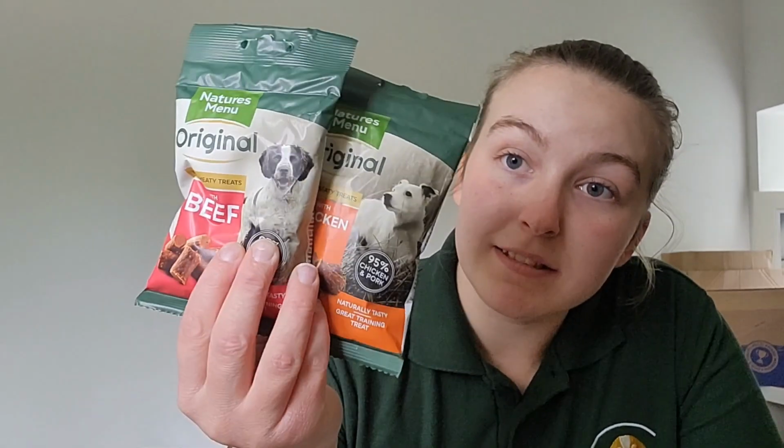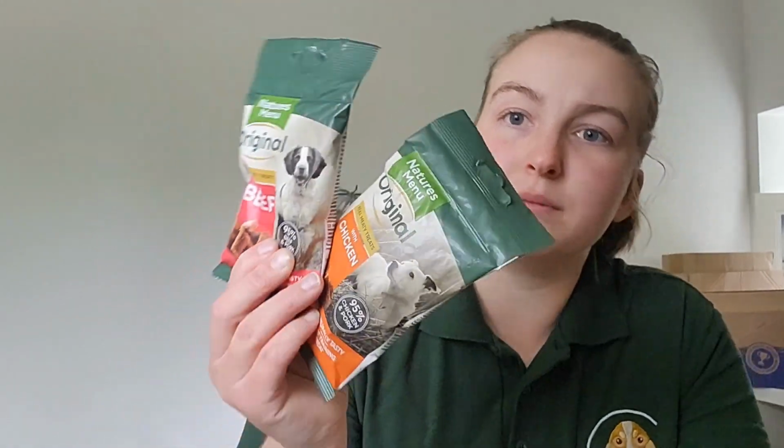We actually sell these ourselves, so good stuff. We always use these with our puppies, we always use these with our dogs. These are in our puppy packs as well, because they are good treats. 95% meat, they work really hard for them, but they're nice and soft and chewy as well for the puppies especially. So they do enjoy these.